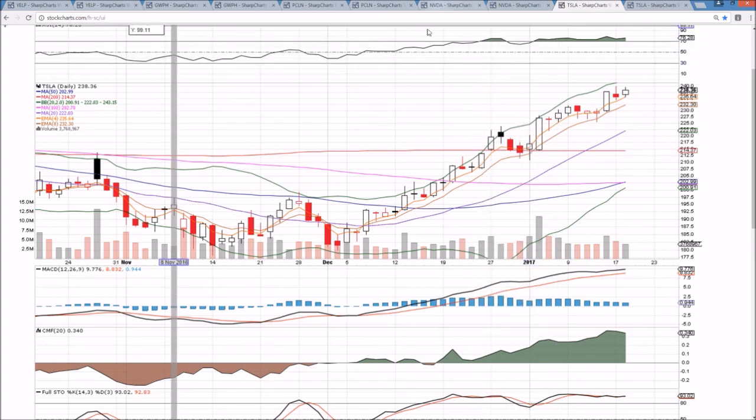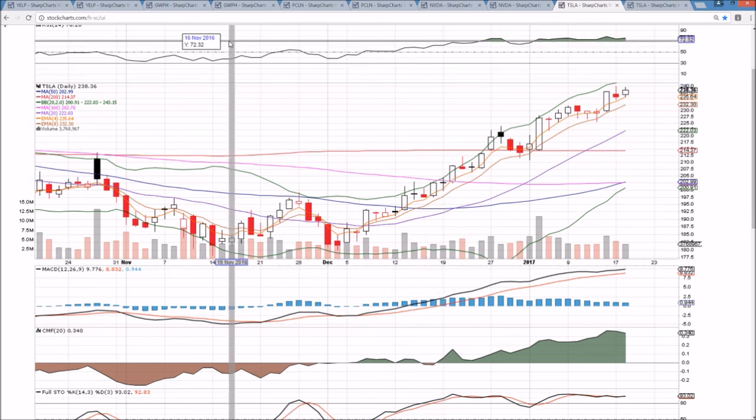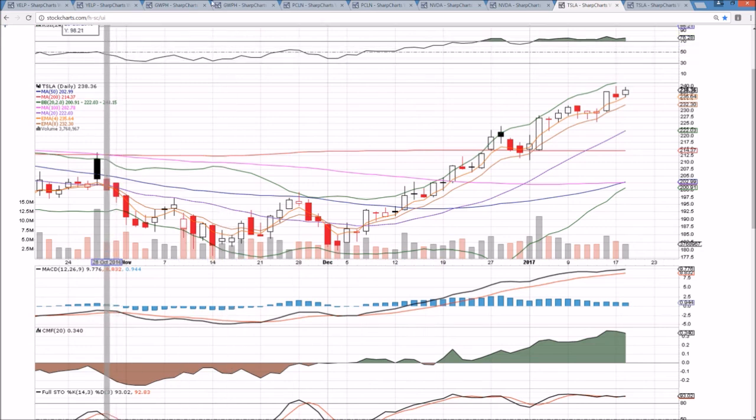So most of these bulls are looking good. That's because the S&P 500 bulls are looking good. And we will see if we get new all-time highs in the near-term future. And if we do, it will likely lead to another leg to the upside in all of these names.